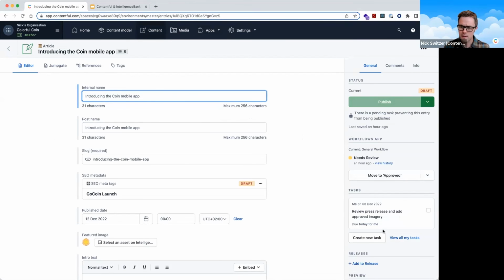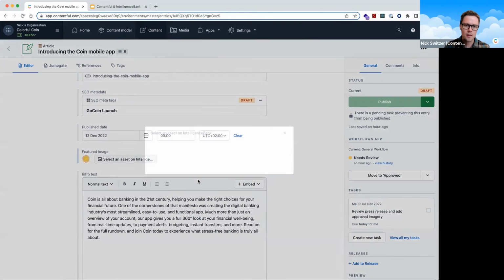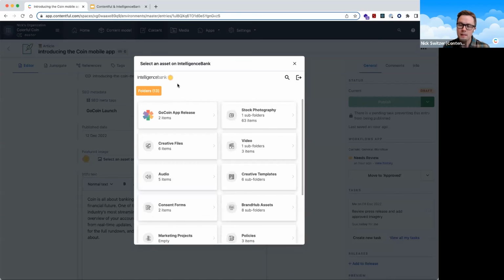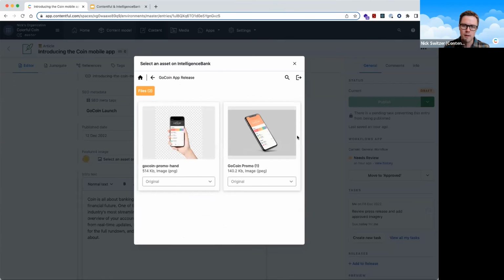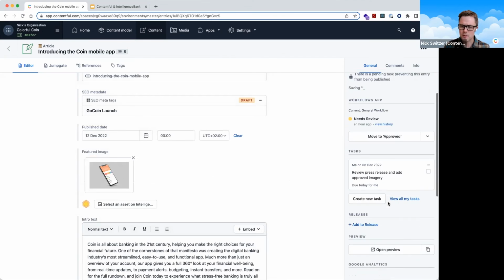And I can see here's my task that is letting me know what I need to do. I'm going to jump down and see here I need to add a featured image from IntelligenceBank. I will pop that open, and that's going to drop me right into that same asset library that Dave was just working in. So I can see here's our GoCoin app release folder. I've got one banner that was already approved, and looks like everything's good to go there.